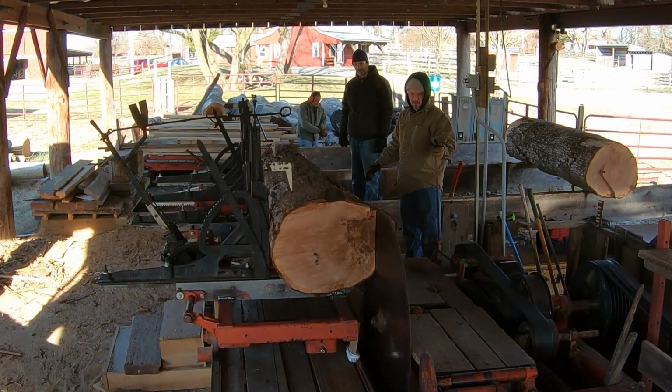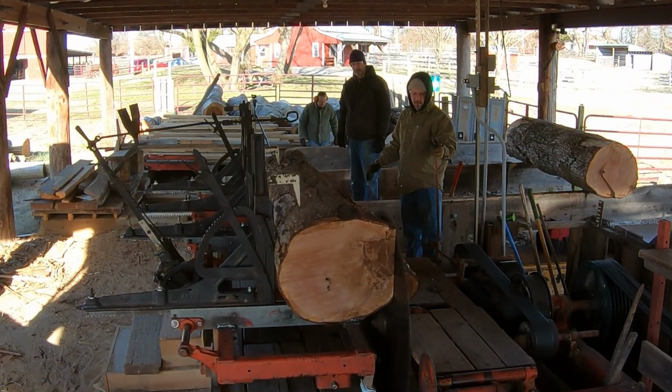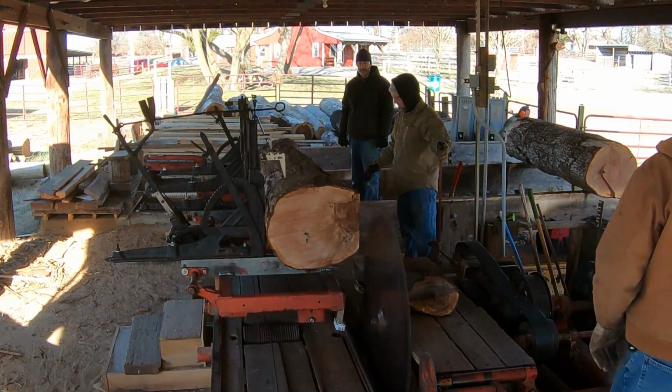But the sawmill's working great. Take note, look at the galvanized steel and look at that new head block. I'll show it to you. I'll point that out to you so you can see it. But it seems to be working out pretty well.